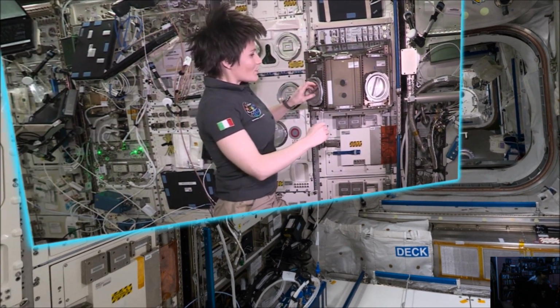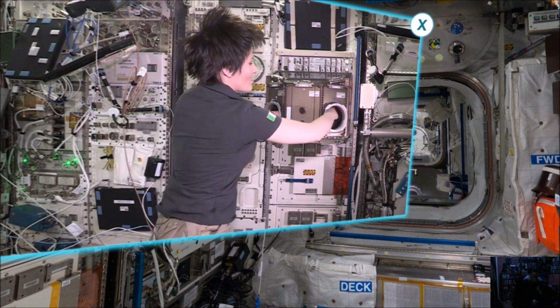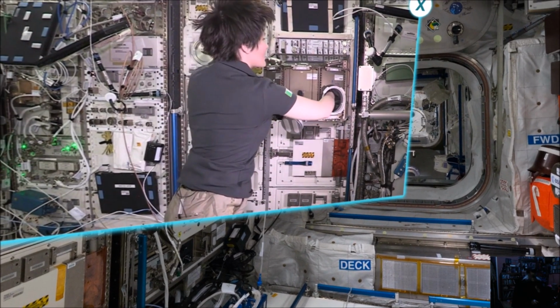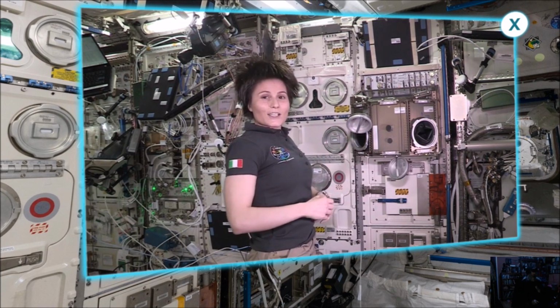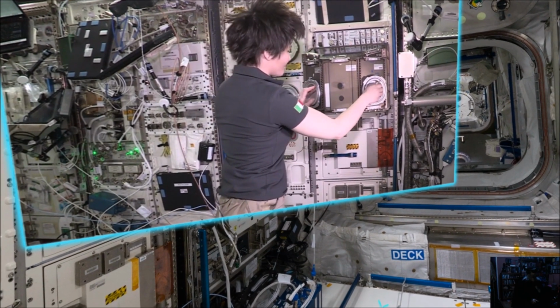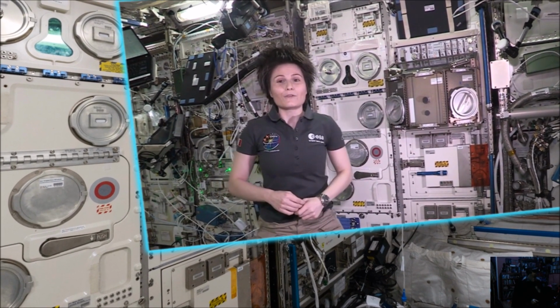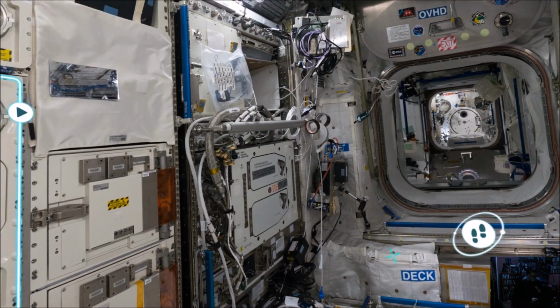Basically, a glove box allows you to put your hands inside this volume, but using gloves that are built in, and that way you can manipulate samples that could be dangerous and should not come in contact with the atmosphere of the station. And I worked quite a lot on BioLab during the Futura mission as part of the experiment Triple Lux.